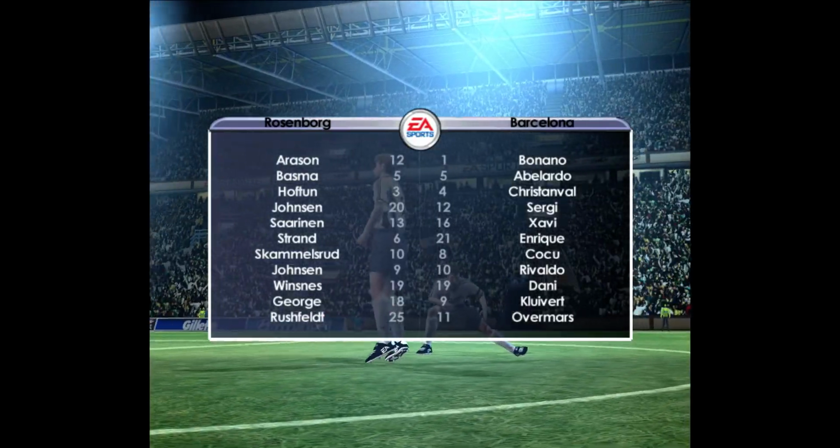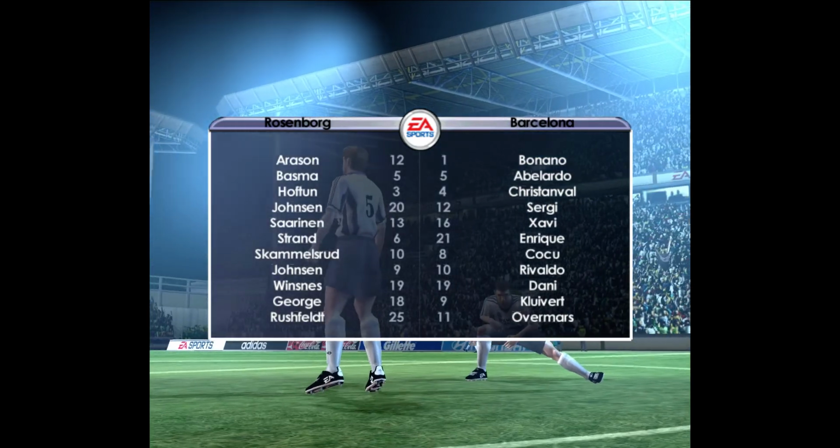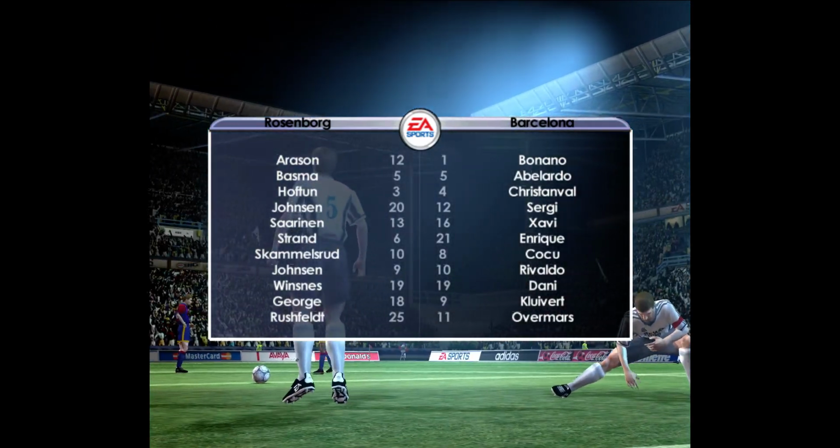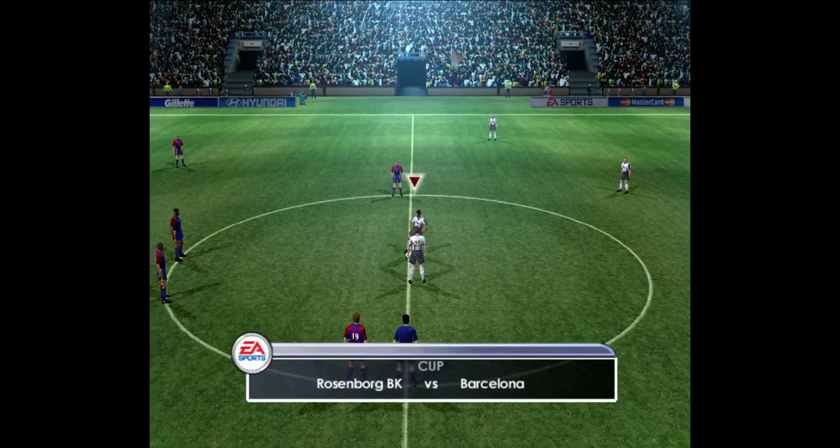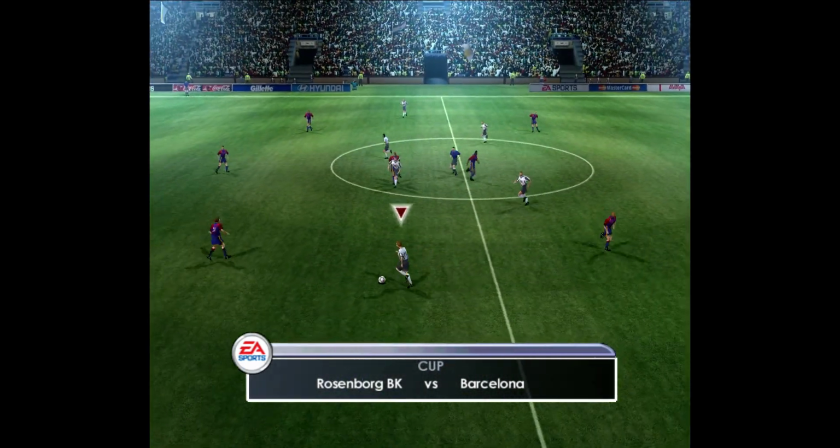First leg done, now let's see who wins the second leg in this tie between Rosenborg and Barcelona. Analysing this game with me today, Andy Gray. Thanks, John. Well, you couldn't wish for a more perfect evening for a great game of football.